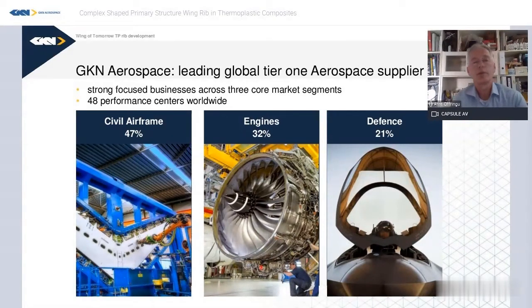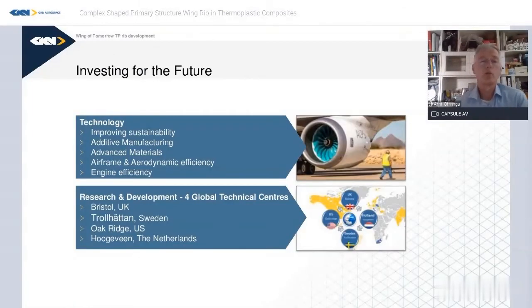GKN, as an introduction, is an aerospace supplier, one of the larger ones in the world, tier 1, and we have a strong focus on several businesses and 48 performance centers worldwide. We have a broad range of technologies, among them metals, structures development, and also composites, different types of composites. And we have 4 global R&D centers based in the UK, in Sweden. There will be one in the US, and we have a recently created one in the Netherlands as well.